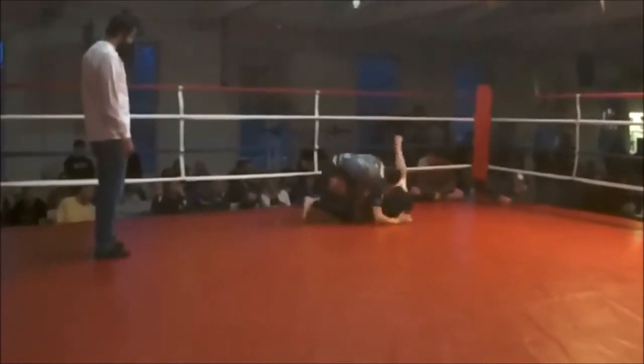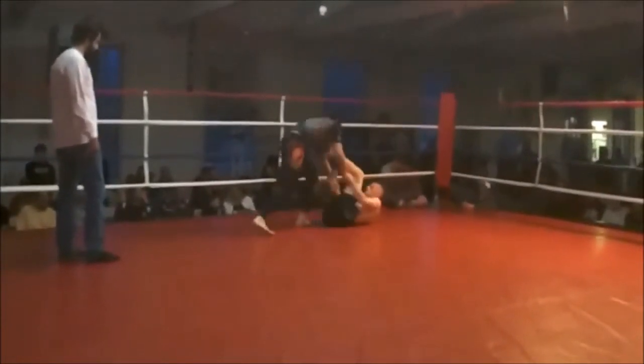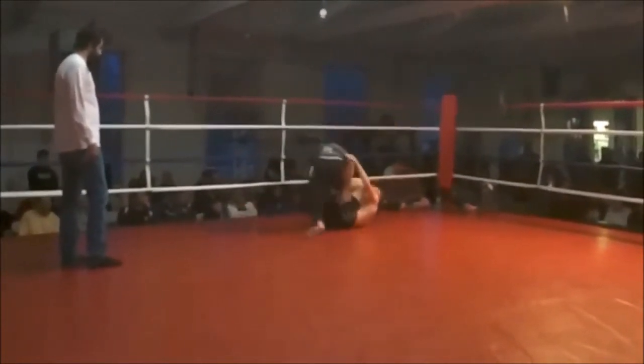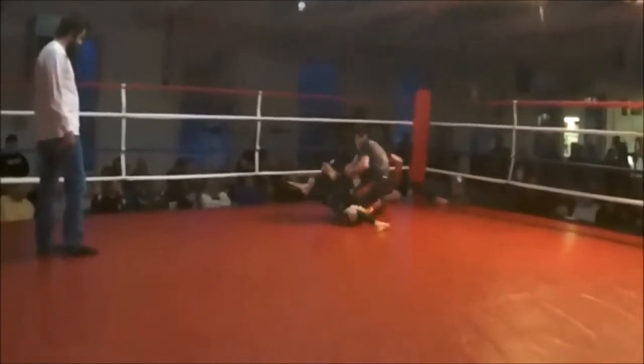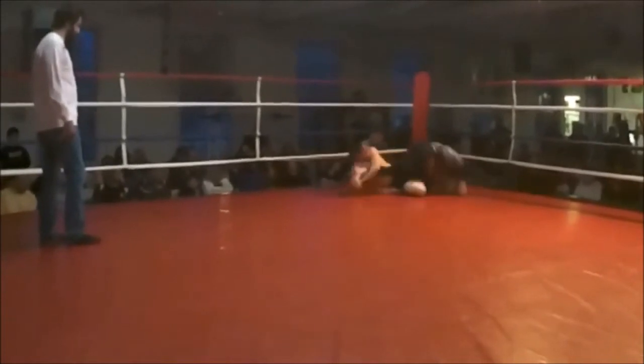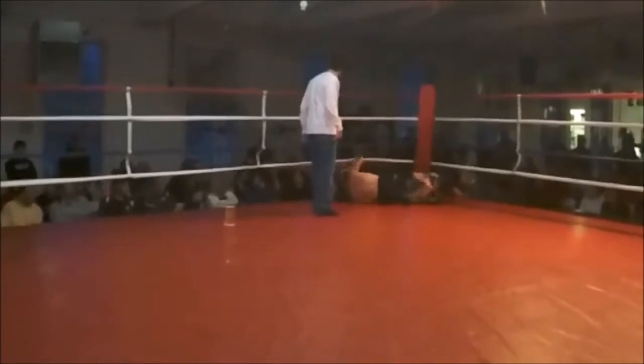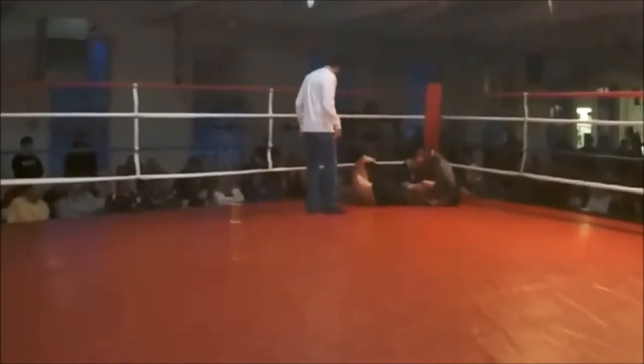Stapleton raising those legs. Good hip movement. Take his weight off. Expected to get that. Maybe a knee bar touch here by Kayed. Nice job by Stapleton. Oh, he's going to go for that. He's got a roll. Very interesting position. Let's see if they reset.